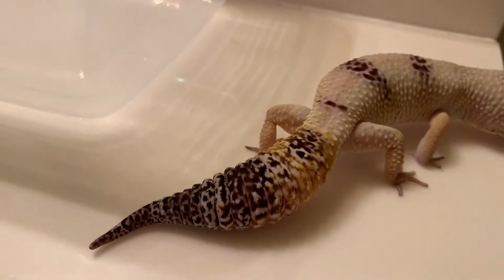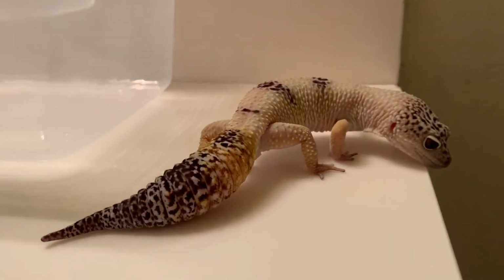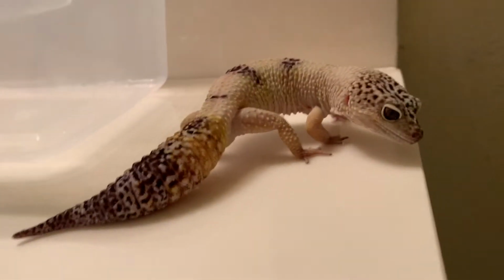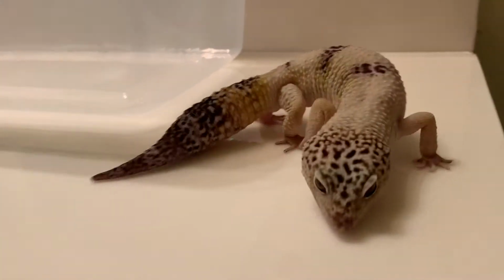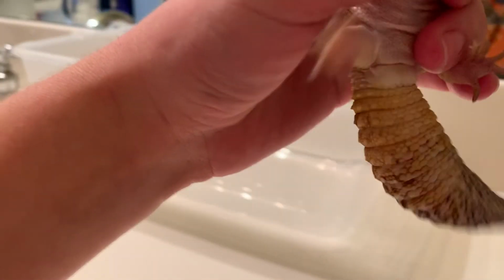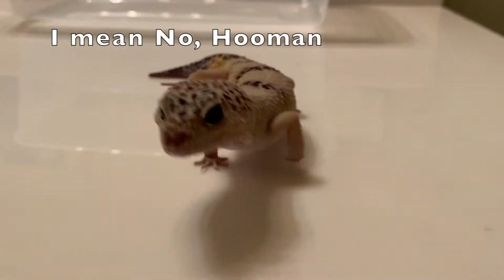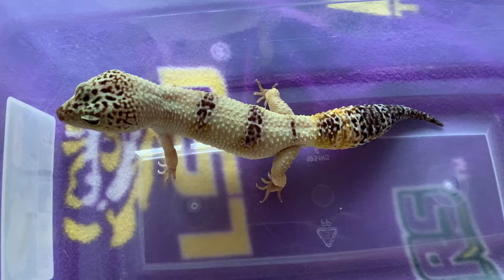They should have a nice fat tail. A skinny tail is an indication that they are not in good body condition. And in addition, they should have a clear vent. Let's see. A clear vent. Okay, we are very sassy. Anyways, if you saw that, he had a very clear vent.